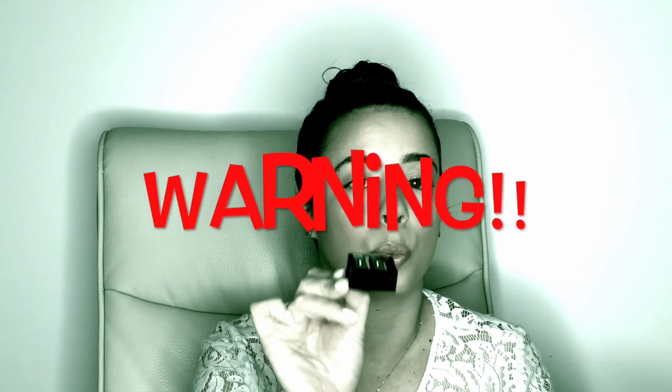Save your money. If you need an eye pencil sharpener, do not purchase this one, the Wet n Wild eye pencil sharpener. Every single pencil I have used it to sharpen, it sharpens it and then it cuts the tip off. So I have to keep on sharpening it. It's a waste of your product. Don't waste your time on that one.